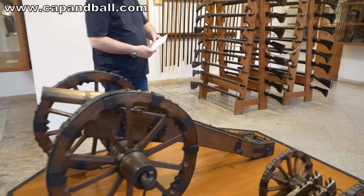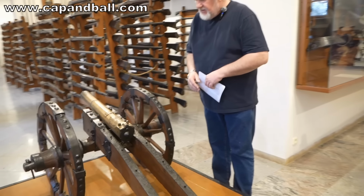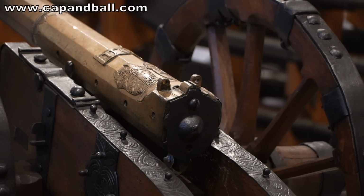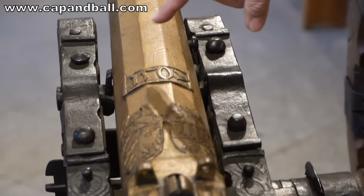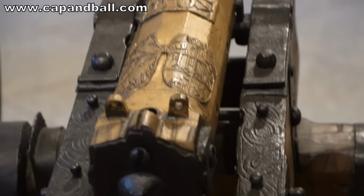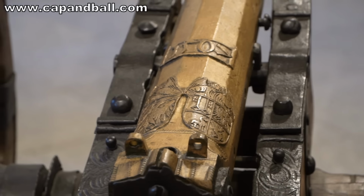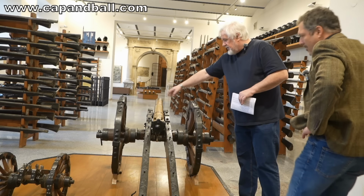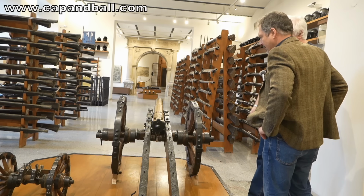The little cannon? This little cannon was probably a gift of the city of Nuremberg to the city of Pilsen. In the rear part of the barrel on the top we have both coats of arms, Nuremberg, Pilsen, and the year of production, 1507. The barrel is probably made by Anders Pegnica. Mostly Pegnica's barrels are signed, but this one is not. But the shape and the decorations are very similar to the barrels signed by Anders Pegnica.